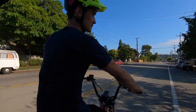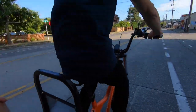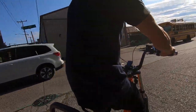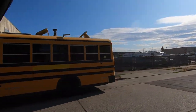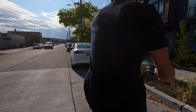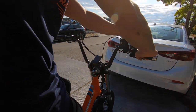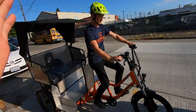Do you mind if we swap out in like a nice neighborhood over here? I can give it a try. There's those smooth brakes. Sweet. Looks like quite the adventure mobile over there. Thank you. Whoa. Nice parking job. You know, reverse it real quick? Sure thing. I want to check this out. He's like a pro driver here.